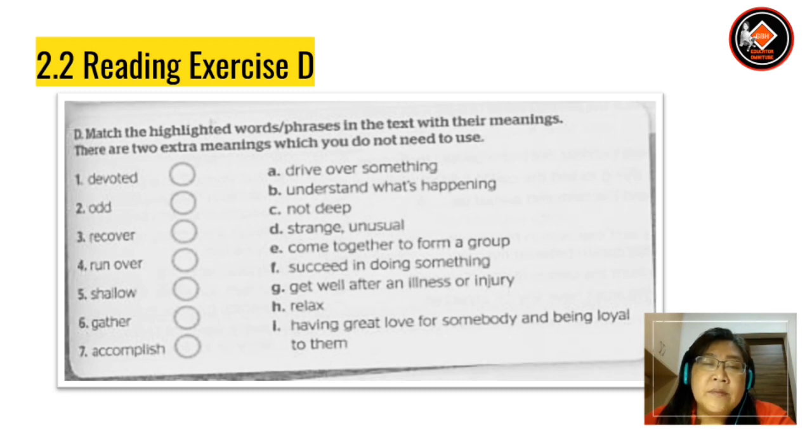A. Drive over something. B. Understand what's happening. C. Not deep. D. Strange or unusual. E. Come together to form a group. F. Succeed in doing something. G. Get well after an illness or injury. H. Relax. I. Having a great love for someone or for somebody and being loyal to them.